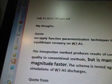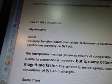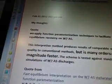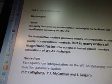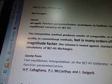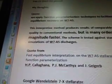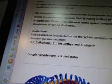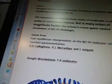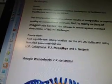So February 21st, 2012, my thoughts, okay? Quote, we apply function parameterization techniques to facilitate fast equilibrium recovery on W7-AS. This interpretive method produces results of comparable or superior quality to conventional methods, but is many orders of magnitude faster. The scheme is tested against standard simulations of W7-AS discharges. Quote from Fast Equilibrium Interpretation on the W7-AS Stellarator using function parameterization.